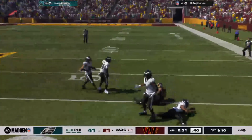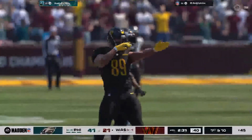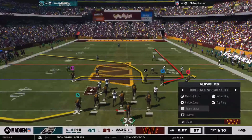Open man downfield, it's Kincaid. And they're going to move the ball all the way up to the 45-yard line. It's another big play in a game that's had its share. And even 30 yards.